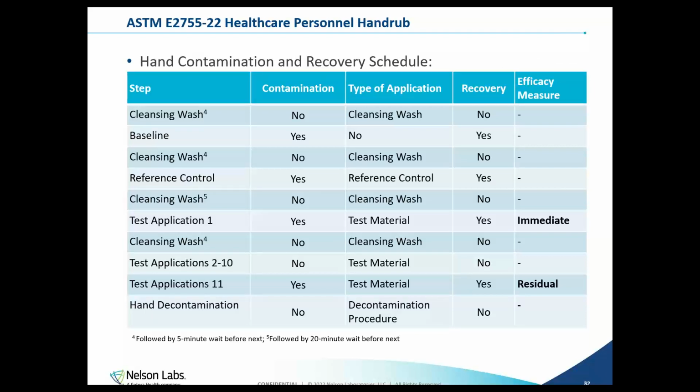This is the hand contamination recovery schedule for this type of study. We have a cleansing wash. Now, after each one of these, since this is a dry procedure, there are some waits. After the cleansing wash, there's a 5-minute wait before you proceed to your baseline procedure. Then after that baseline procedure, you do a cleansing wash, wait 5 minutes, and then do a reference control procedure. Then after that, you do a cleansing wash, and then you wait 20 minutes before you start the test product. So subjects are going to be sitting around waiting quite a bit longer in this one than they do in the 1174.